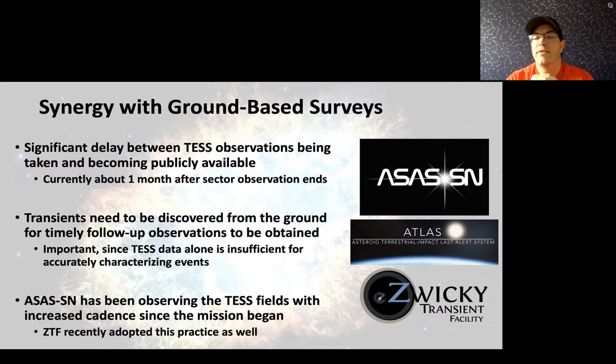To fill this gap, this need with TESS in using it as a transient mission, we have a lot of ground-based surveys that have been really, really helpful. So I work, again, like I mentioned, on the All-Sky Automated Survey for Supernovae. This is a robotic telescope survey unit based here out of OSU with telescopes placed around the world. And ever since TESS has launched, because we were aware that this was going to be probably a really good use case for TESS, and because our sensitivity as a survey is really well matched to TESS, we've been trying to monitor the TESS fields at increased cadence. This has been really successful for us, and we've discovered a lot of cool transients in the TESS field because of this effort.